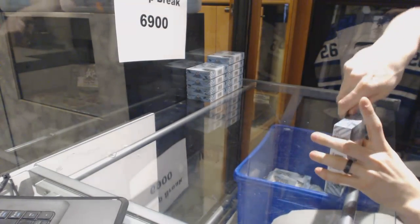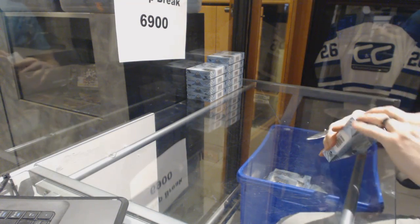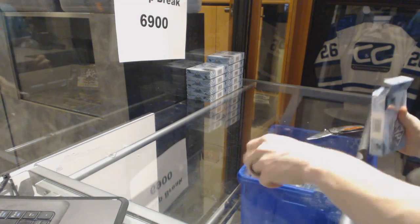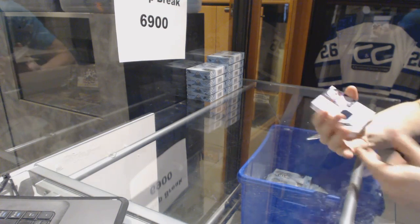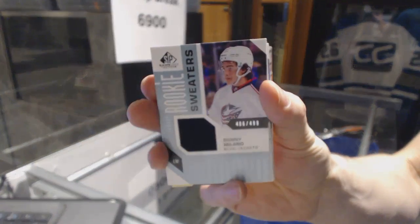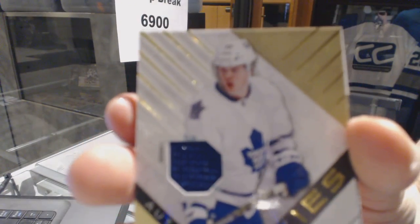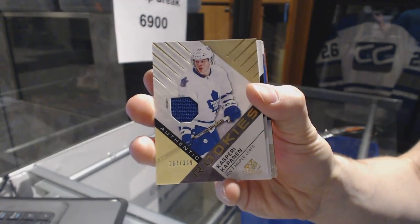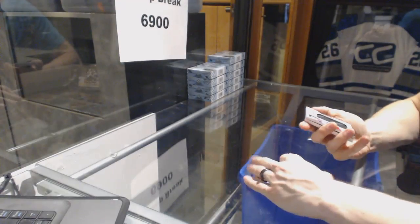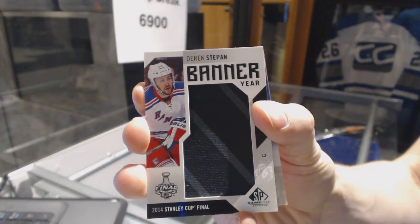All right, box one. We start with a rookie sweater, numbered to 499 for the Columbus Blue Jackets, Sonny Milano. We've got a rookie jersey, numbered to 399 for the Toronto Maple Leafs, Kasperi Kapanen. We've got a banner year for the New York Rangers, Derek Stepan.